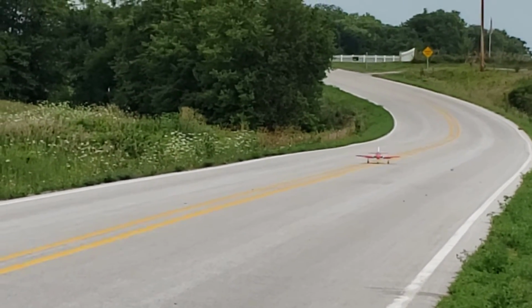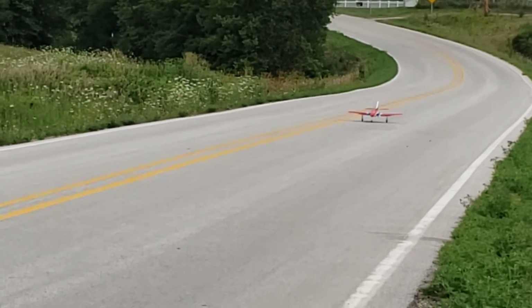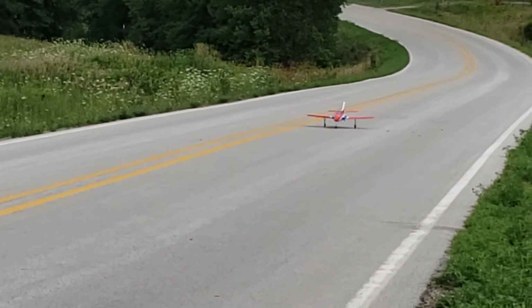Guys, what do you think of that? So much more exciting, so much cooler out of the flaps now.